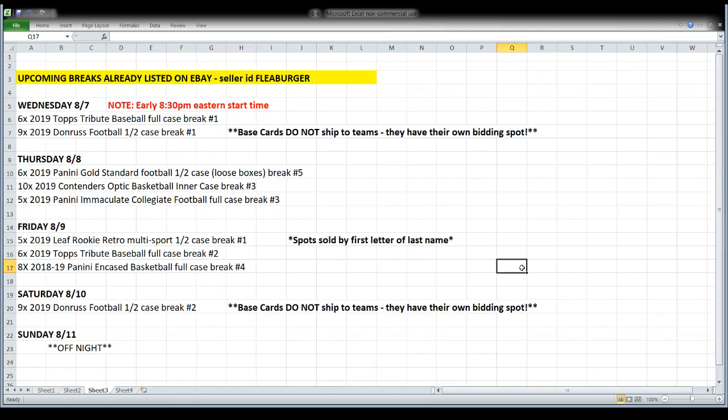Now, tomorrow night is a new release night, as Wednesdays usually are, and we're going to start at 8:30 Eastern, 5:30 Pacific. We'll open both of our new releases, a full case of Tribute Baseball, and then we'll open a half case of Donruss Football, which is a nine-box break is half a case, and base cards do not ship to the teams in that break, okay? They have their own bidding spot, FYI. Full details about that you can find in the listing description.